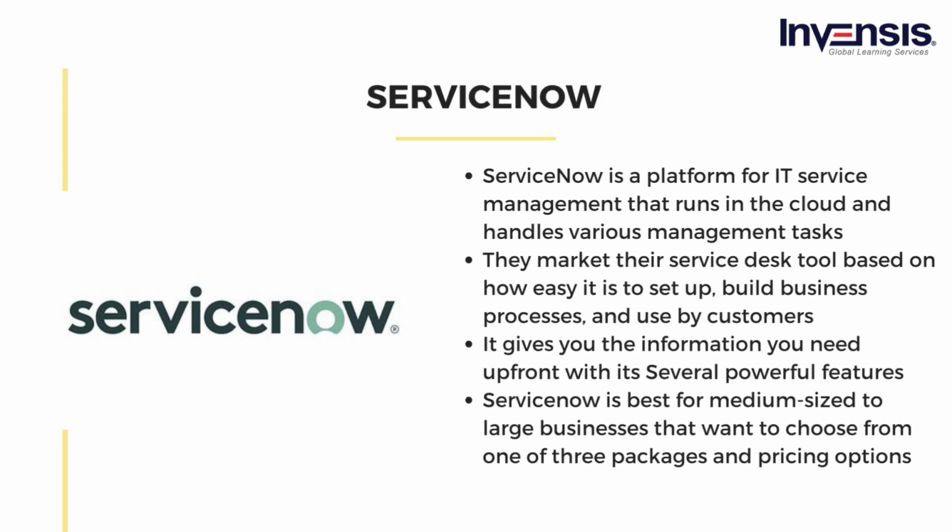A market leader in ITSM for most of the last 10 years, ServiceNow is a cloud platform that manages all IT processes smartly by putting them all in one place. They market their Service Desk tool based on how easy it is to set up, build business processes, and use by customers. The service management tool has built-in ITIL processes to help you get started, and visual task boards help your team stay productive without many workflows.